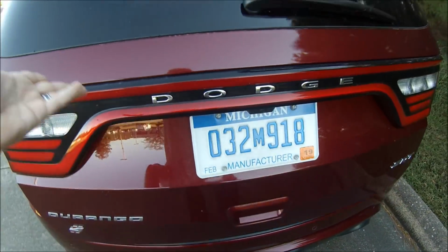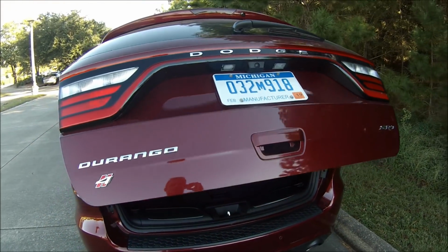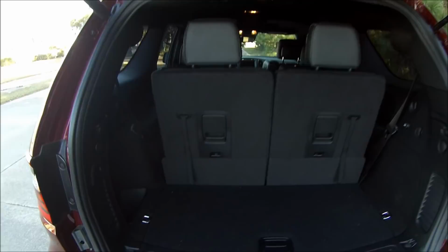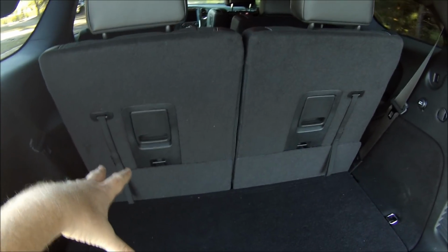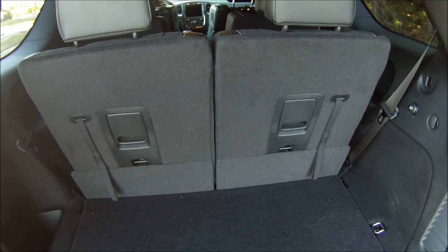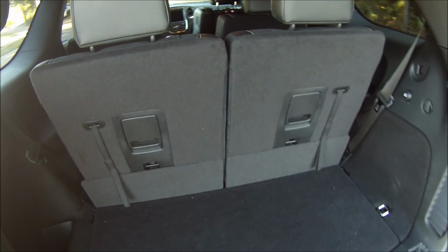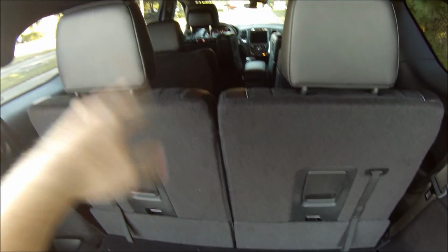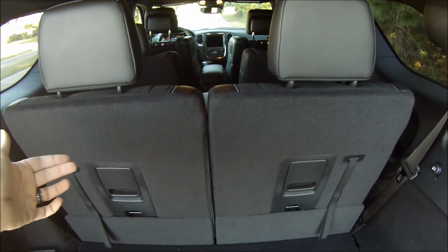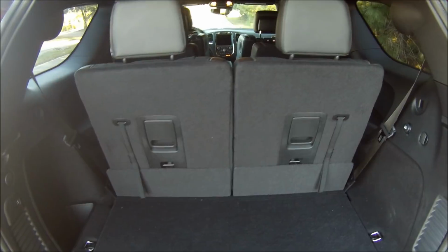Now, as one can probably imagine, cargo space is also one of the Durango's fortes. So, we open up this standard rear power tailgate on this SRT here, and we're suddenly greeted with a vast amount of space. Now, behind the third row of seats, you're looking at 17 cubic feet of space, which is about on par with some of today's mid-sized sedans. However, the magic really happens when you start folding down this third and second row of seats. When you fold down the third row of seats, you're looking at 48 cubic feet.